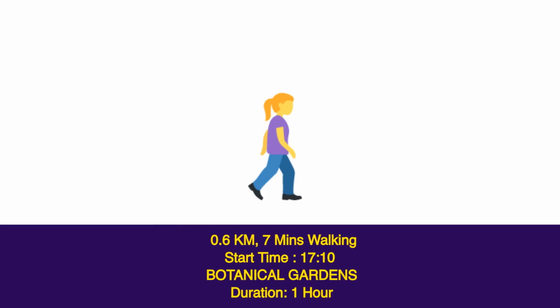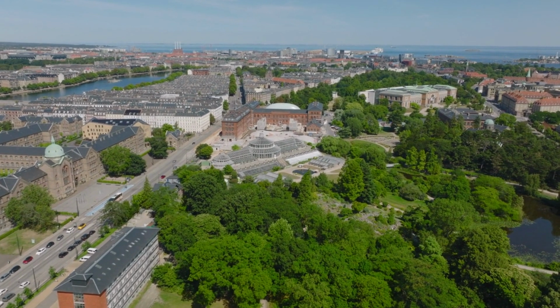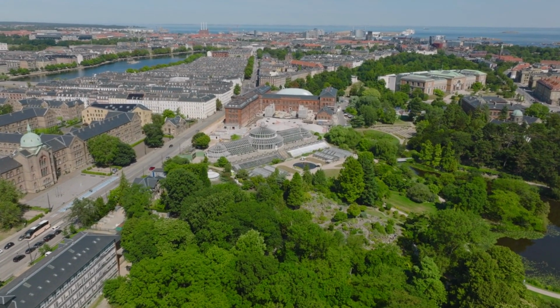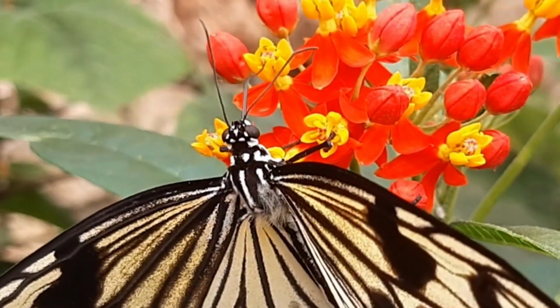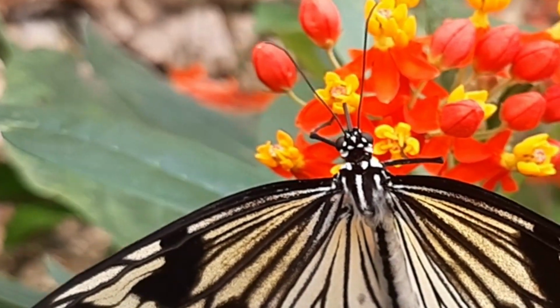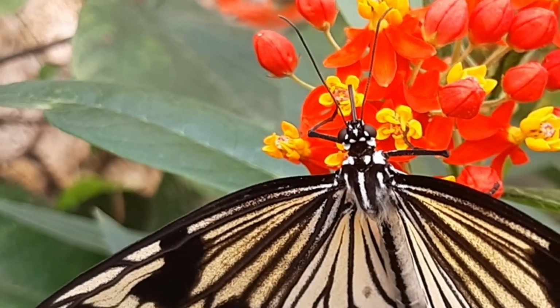0.6 km, 7 mins walking. Start time 17:10, Botanical Gardens. Duration, 1 hour. The city's Botanical Garden is part of the University of Copenhagen and the Natural History Museum of Denmark. It is located in the heart of Copenhagen, covers 10 hectares, and holds the largest collection of living plants in the country, as well as the country's only gene bank for wild plants.